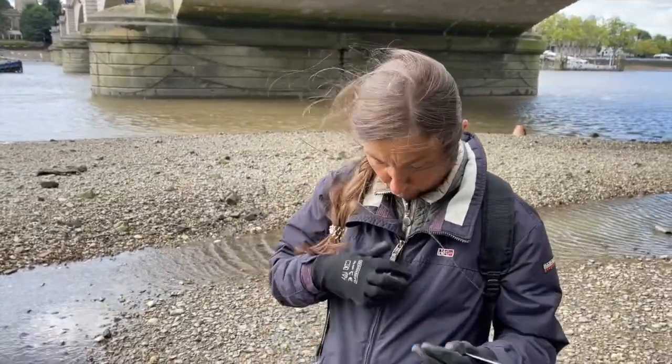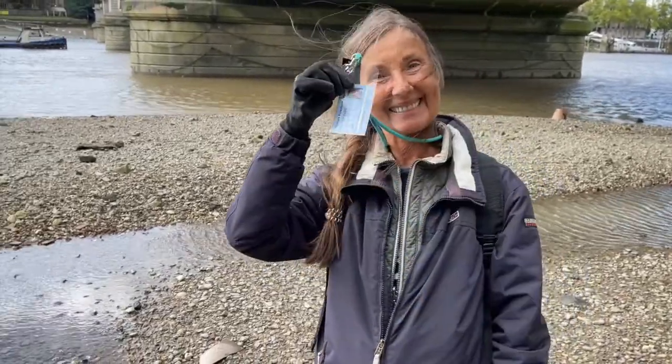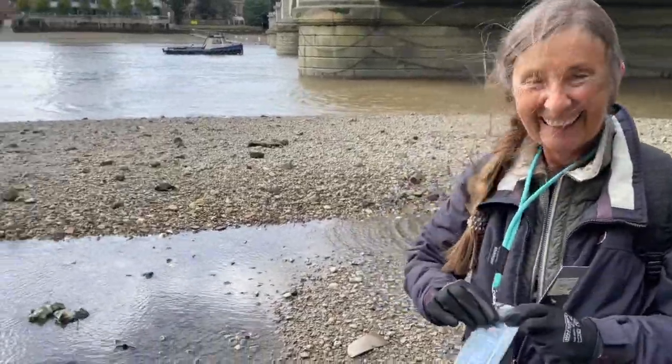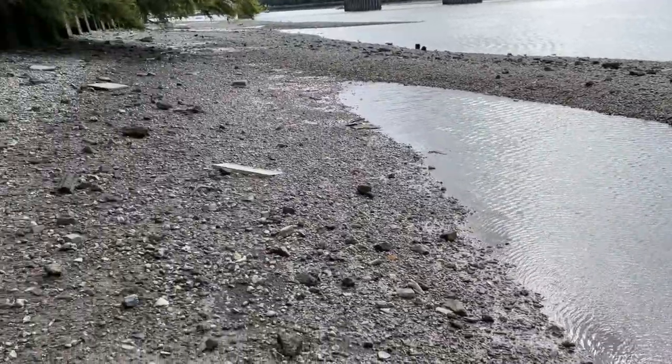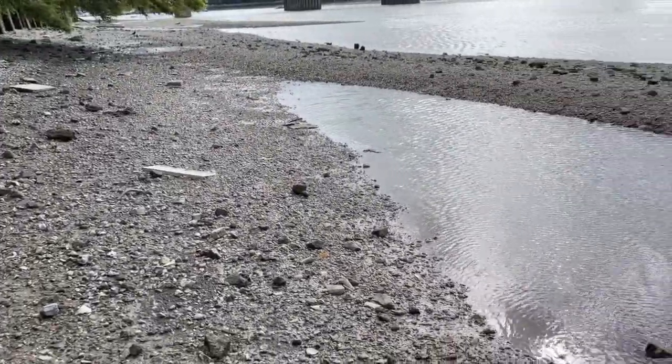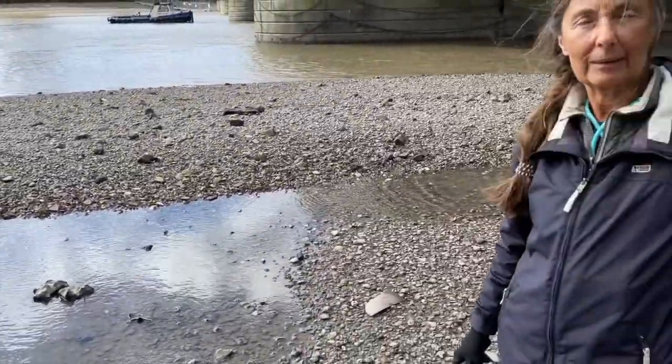Permit to mudlark on the Thames. Some people can actually see that. So, as if you don't know yet, to metal detect or to mudlark on the foreshore of the River Thames, you need one of those Port of London Authority permits.